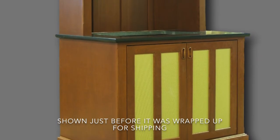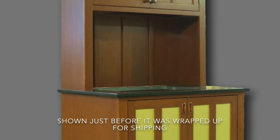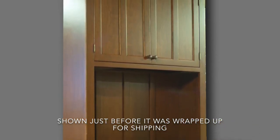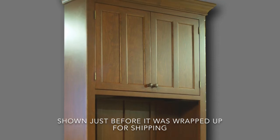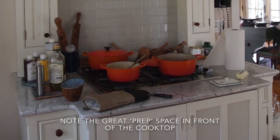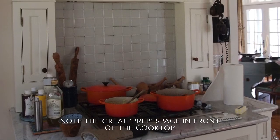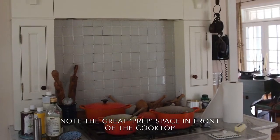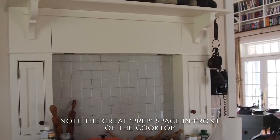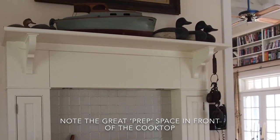Here's an example of a range that doesn't have the flanking storage capabilities of our full 6-foot wide units. But it does have a gas cooktop, and again, it will have the telescoping exhaust fan that's hidden away behind the upper doors. Here's another way of handling a gas cooktop. Below is an electric oven hidden behind the doors, and above the gas cooktop, at a safe range, which is about 30 inches above, is an exhaust hood with a fan and a remote fan that takes the cooking odors and heat away.